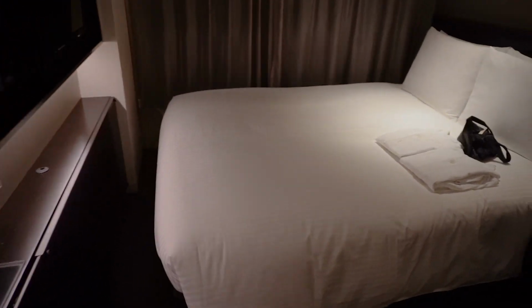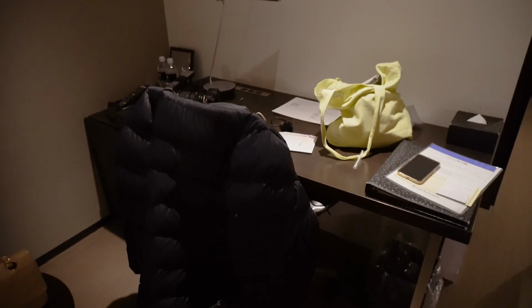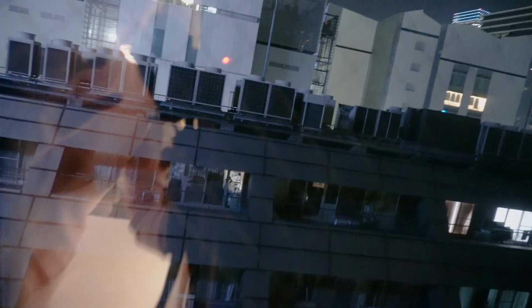Moving here, you have the bed and a little sitting area. And of course, the desk. Now there's very little space, but let's see what the view is, or if there even is a view. It's a wall, I'm joking. It's of a building and their rooftop.